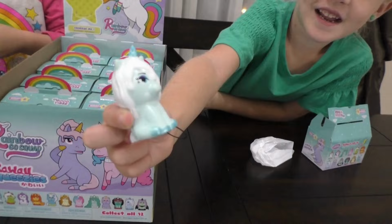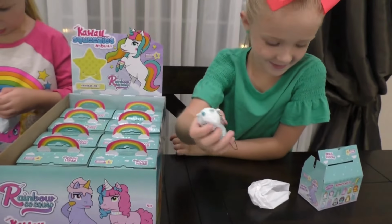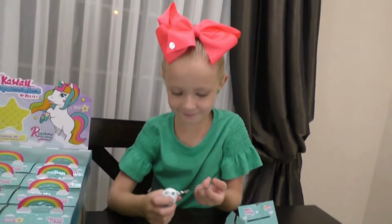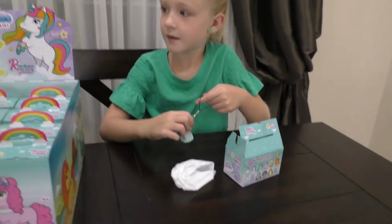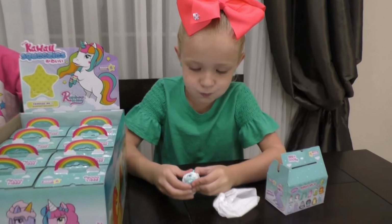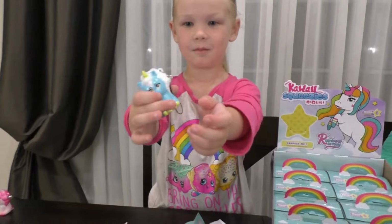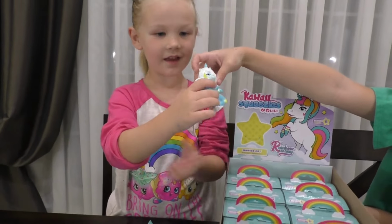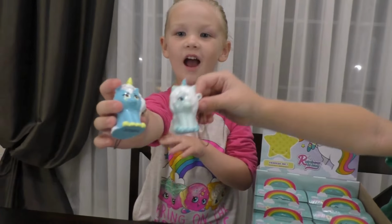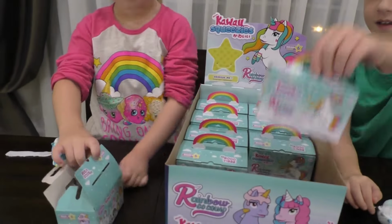Wow, that one is so pretty. It's like a really pretty blue and a white mane. Oh my goodness. Is it really squishy? Let me see, Trin. Squish test. No, we didn't get the same. Wow. Madison, let me see yours. Ooh, yours has yellow on it. Yeah! Alright, guys, we've got way more to open.